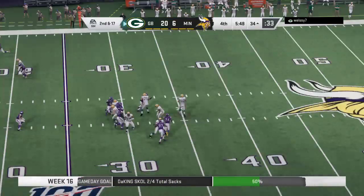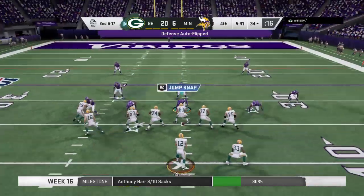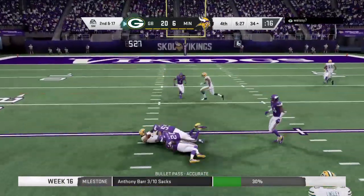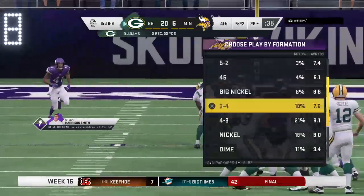I know there'll be a little bit of criticism there because they went right back to the air after the huge pickup and ended up getting sacked. That's often a play that you make. You feel like you've got momentum on your side. Unfortunately, the O-line failed to hold up to try to keep that momentum going. They'll get 9 there as that sets him up better for third down.